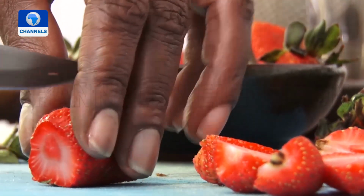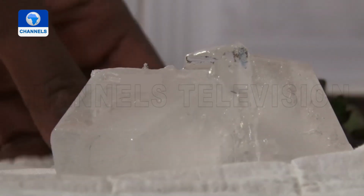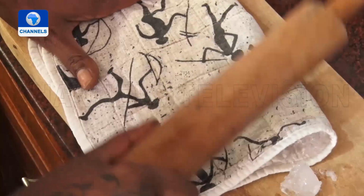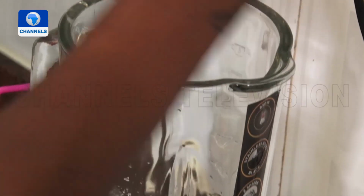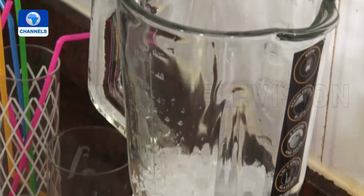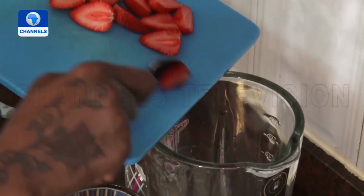And we're getting ours with these beautiful Nigerian strawberries. So in a clean kitchen towel, I've got some ice cubes here and just going to give them a bash because I'm looking for some crushed ice. There we go. Some crushed ice. Beautiful. Get that in there. Lovely. What's next? These strawberries. We love those. In they go.